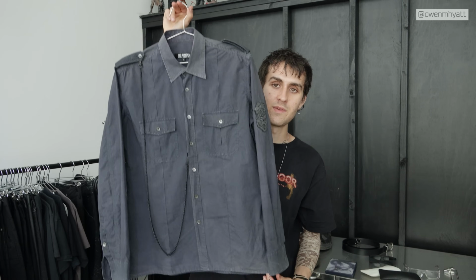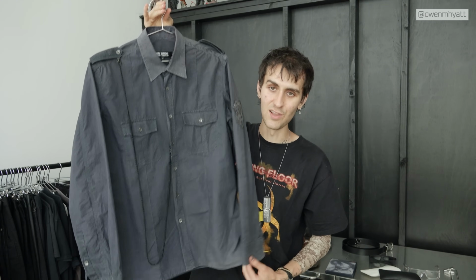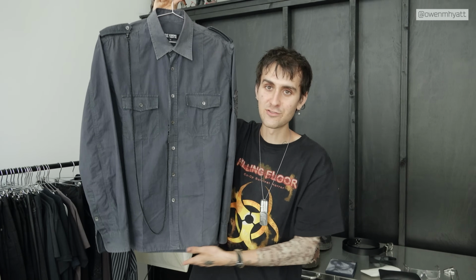Last up for the shirts is a grail piece. I did sell a lot of my Raph items that I was not wearing that much, but this is one that I have never seen before, and honestly think it fits perfectly into my wardrobe and into my style. This is a Raph Simmons consumed police military button-up shirt. I am in love with this piece right out of the box. It is the ideal fit for me. It has the straight hem.